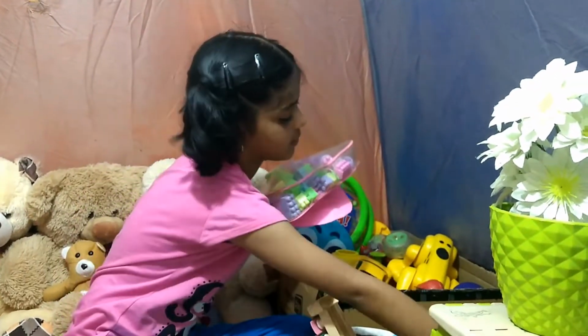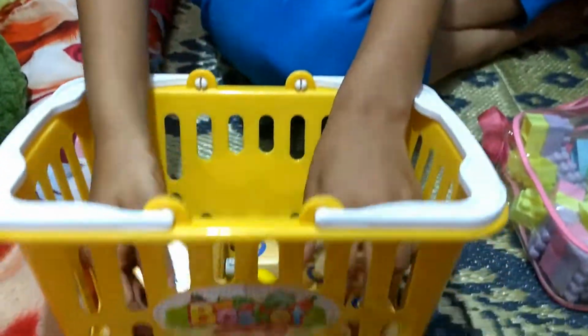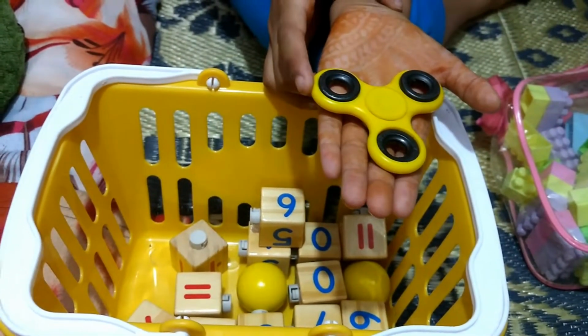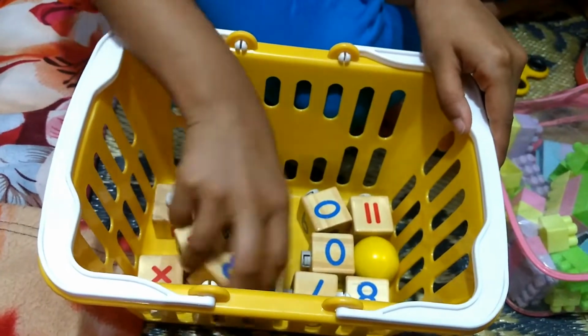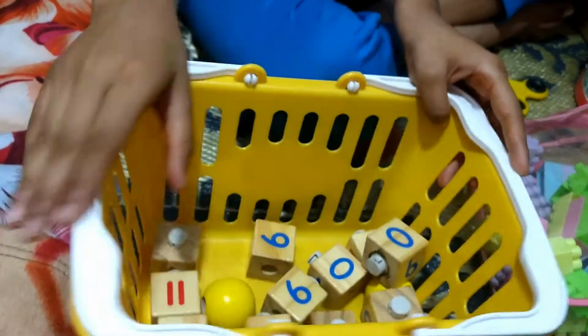Guys, let me show the next one. So, math blocks here. I also have one fidget spinner that my friend gifted me in my birthday. I like yellow color. So, these are the remaining. These are Mac toys for new edition and collection. So more are there, so many more are there. So let me keep them in place now.